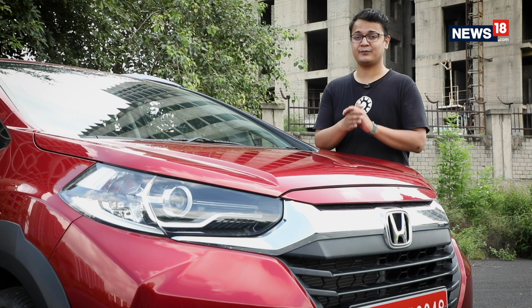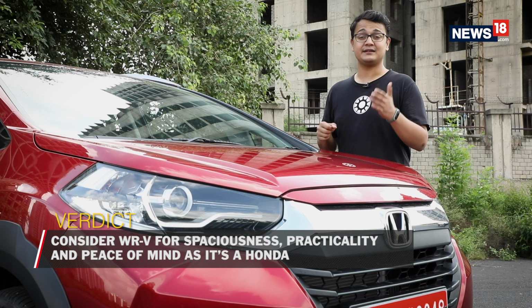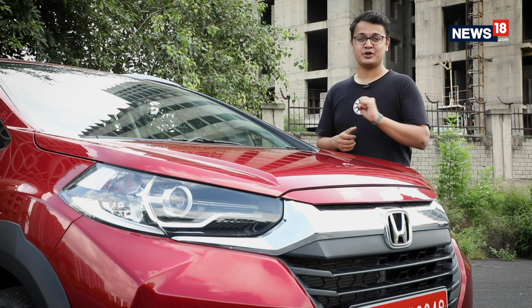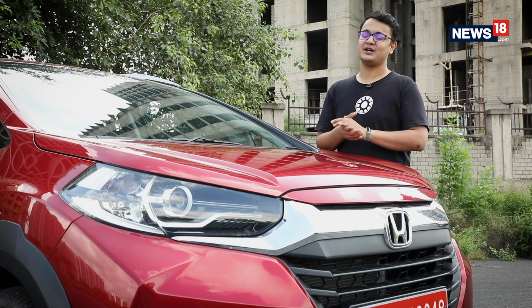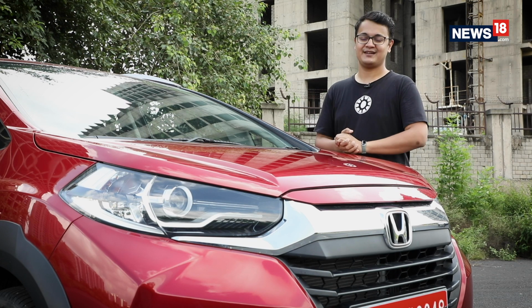Having said that, the reasons why you should consider this is the fact that this is a spacious, practical car that is giving you the option of having a diesel engine in the BS6 era. And on top of that, you have the comfort of mind of knowing that this is a Honda, so reliability won't be a problem. So, if that's what you're looking for, then the Honda WRV is the car for you.